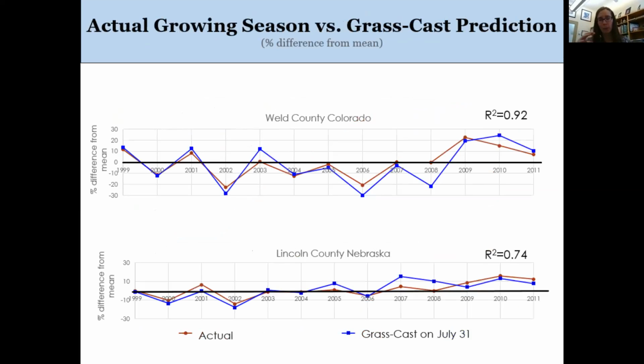One last one, this question about how well does it perform across space, across different counties. Here are just two examples, Weld County, Colorado versus Lincoln County, Nebraska. Now the data in this map is asking by the end of the season, so the last GrassCast of the season, that late July GrassCast, how well does it do? It now has full information about the weather. How close did it get to reality in predicting pounds per acre? And in Weld County, it's pretty darn good. An R-square of 0.92, so 92% of the variability in the actual pounds per acre is captured by GrassCast. Now in Lincoln County, Nebraska, that same number is only 74. So we're only capturing 74% of the variability there.